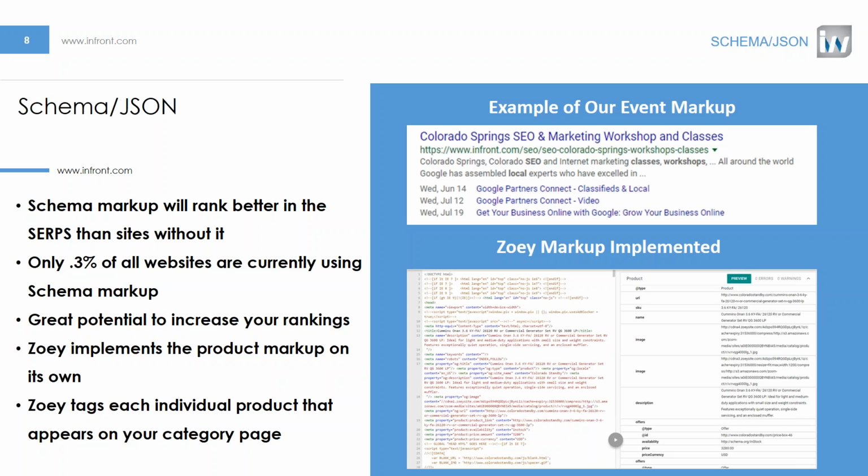And just a few bullet points real quick that you all can read right there, but they are important. So if you do the proper schema markup, you're going to be ranking better in the SERPs than sites without it. And I came across a few articles on the amount of websites that are currently using structured data markup, and only 0.3% of all websites are using this right now. So you've got a huge potential and huge opportunity to increase your rankings if you go through and get all your events and products and, you name it, marked up properly.